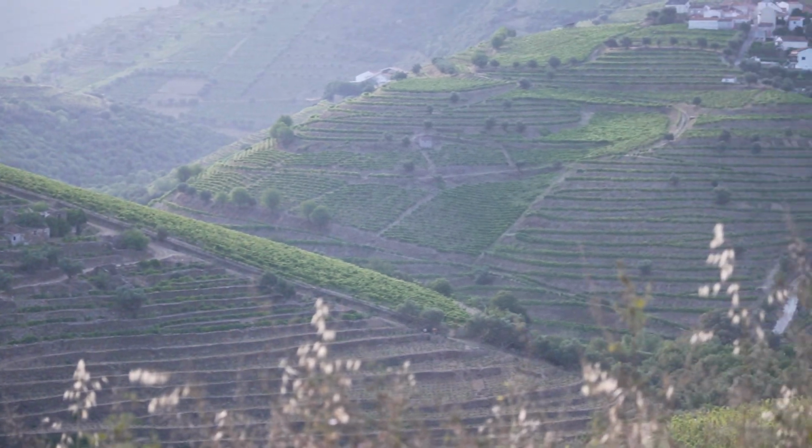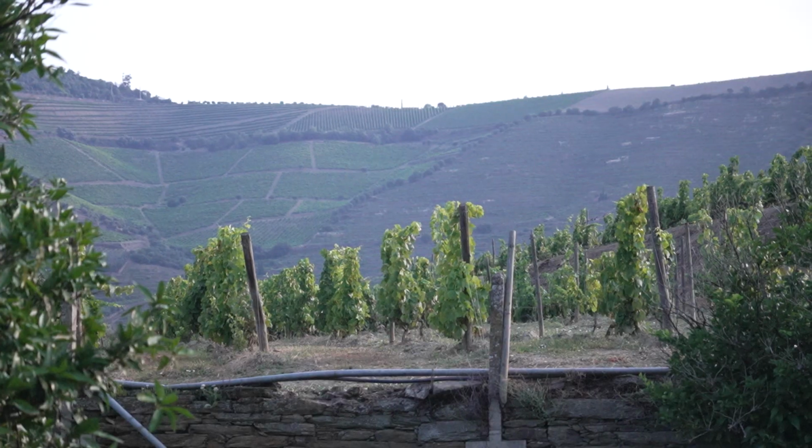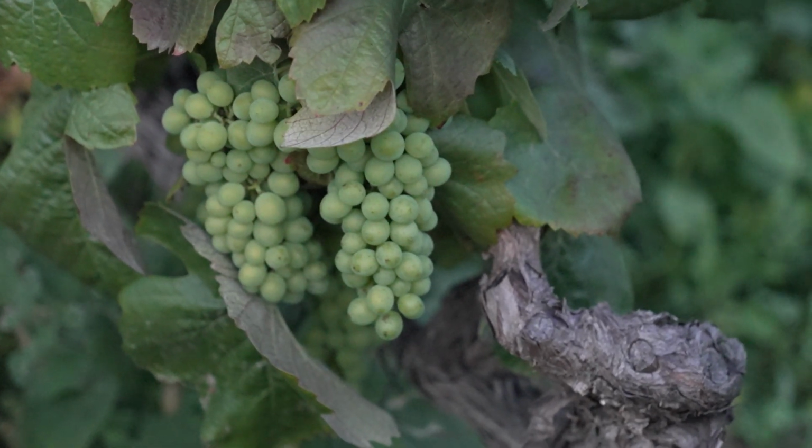So it's great to see the natural wildlife growing in and with the vineyards around as well, and you've got the natural mato with the trees that are indigenous to the Douro. So we allow those to remain as well, and the vineyard is thriving at the moment.